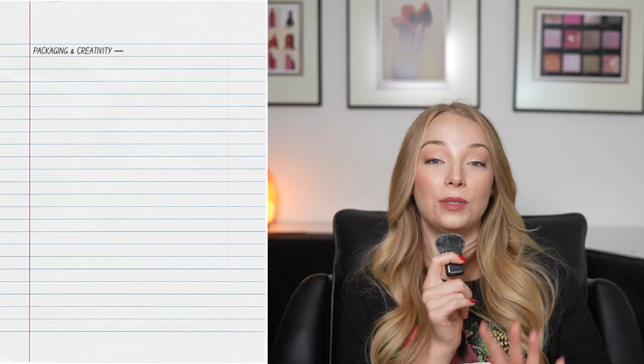The actual packaging of the palette is always really, really nice. Hourglass packaging is genuinely top tier. Yes, it's a luxury beauty brand, so I expect it to be top tier, but even amongst all the other luxury beauty brands, I'm always like, wow, this is just so good. So the creativity in the packaging is solid. I'm going to give it an A.